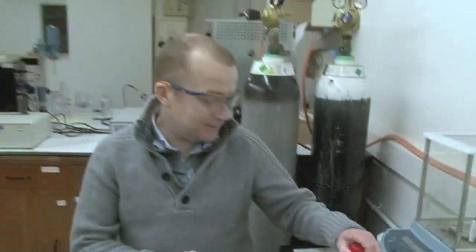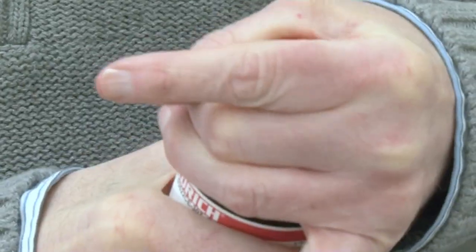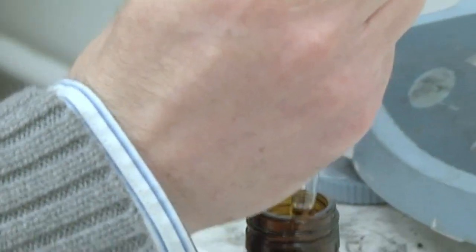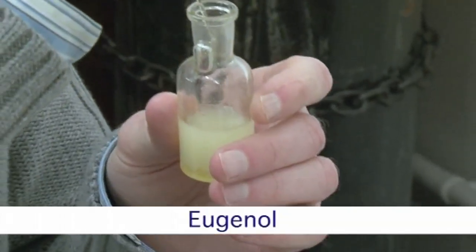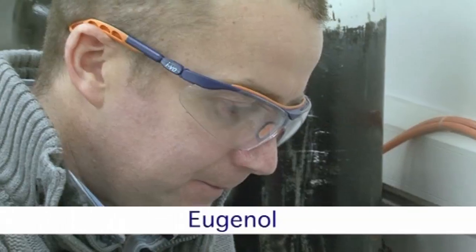All right, so I'm going to add a compound called eugenol. And it smells quite nice. So you can see it's kind of a pale yellow liquid. I don't know if you can see that. Okay, I've put in three drops.